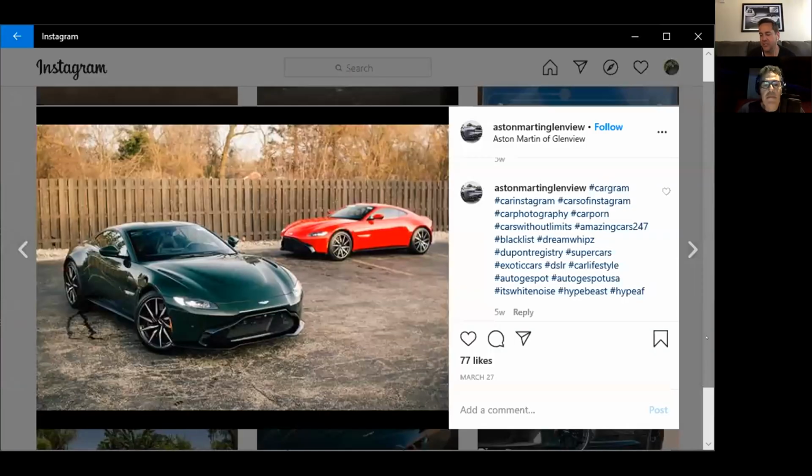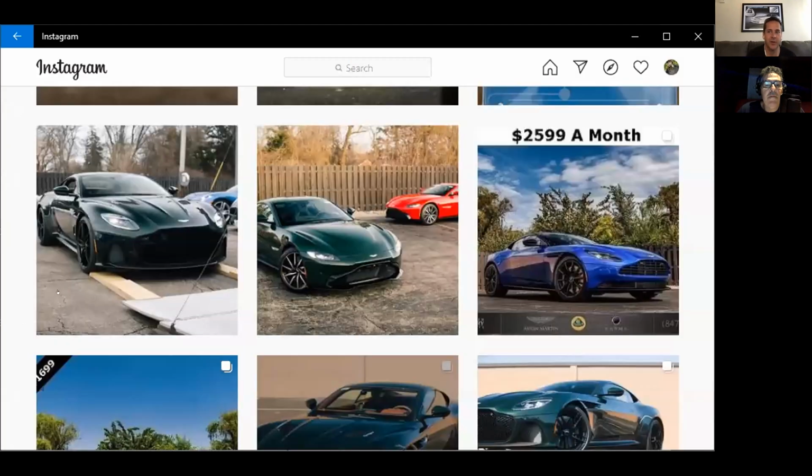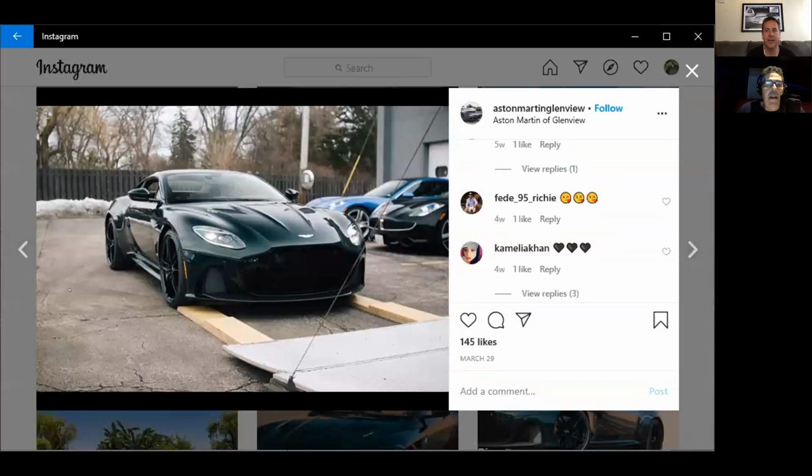You can tune the suspension: sport mode, sport plus mode, normal mode. The sound system is great. The exhaust note sounds great, but not as good as the previous DBS, which was naturally aspirated. A 12-cylinder naturally aspirated is always going to be better. It's a great looking car. It's kind of tough looking. It's kind of husky, kind of broad stance and shoulders.